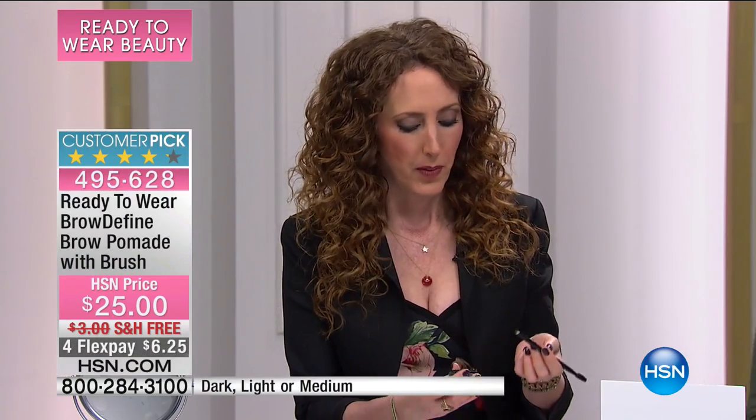You can't mess this up either, because with that precision brush you can do fine little feather strokes, little hair strokes. Or you can go ahead and fill that brow in. You've got the spoolie to blend. So Ready to Wear really gives you everything you need to make this goof-proof. This is one of their highest rated products. It's a customer pick, 4.2 stars. And once you've got them on, they are smudge-proof and water-resistant. This is pretty awesome stuff, Joey. Once again, a super high-tech product.